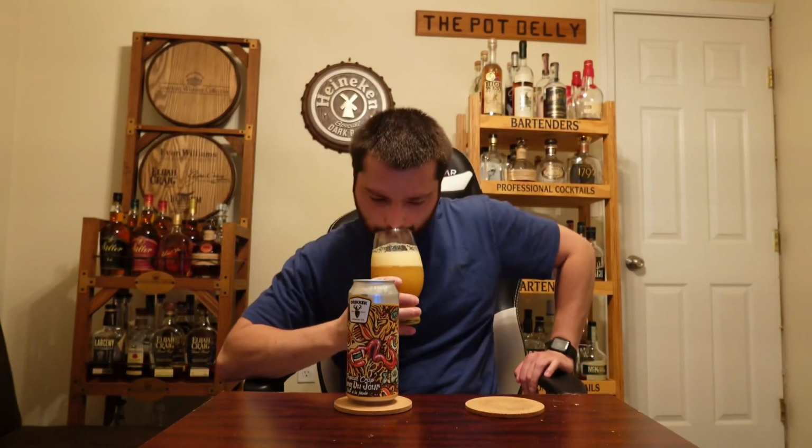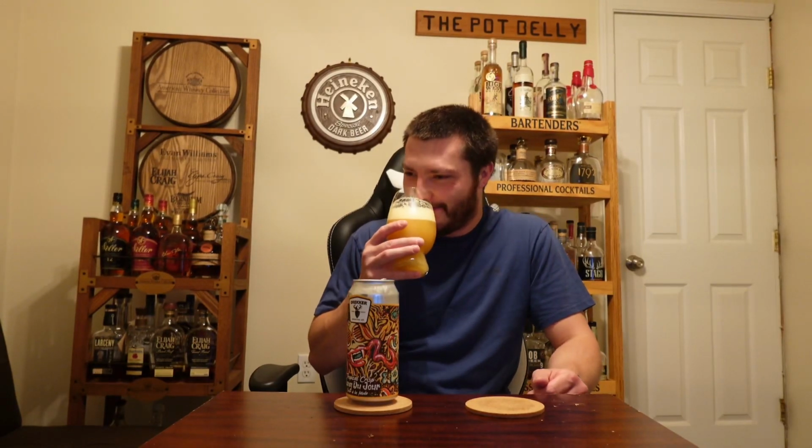Let's go for the nose. It kind of has a little bit of that cheesecake kind of sour aspect to it. This is like that orange fruited sour. I had some type of orange cheesecake fruited sour. Kind of smells like that.